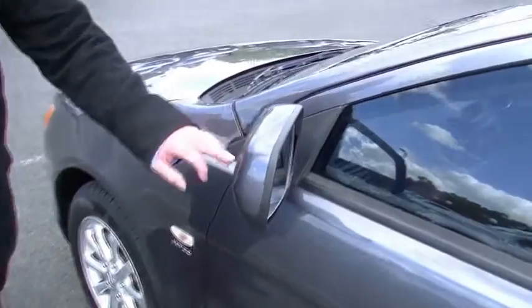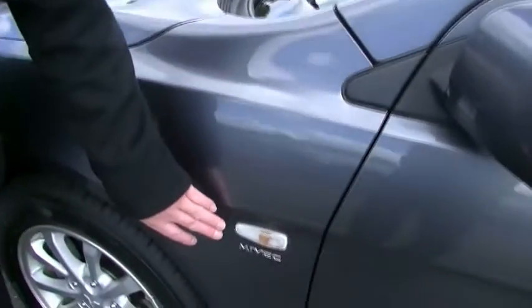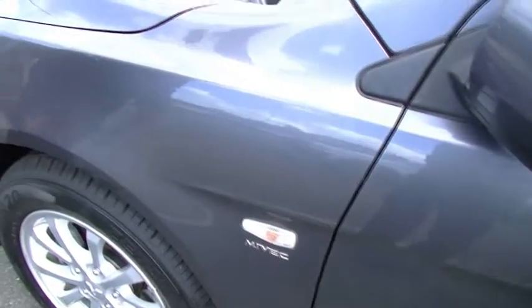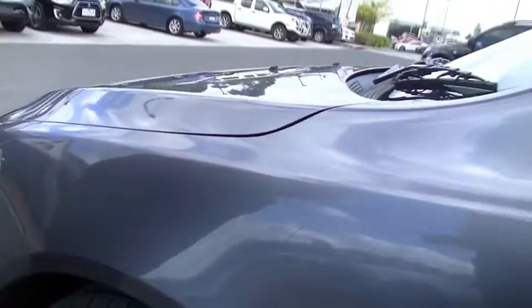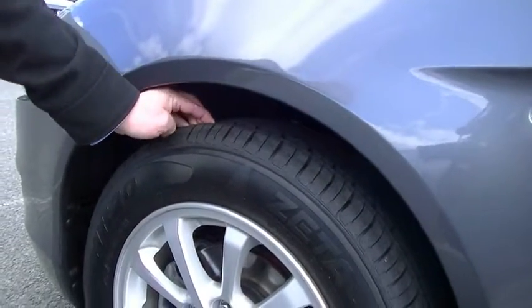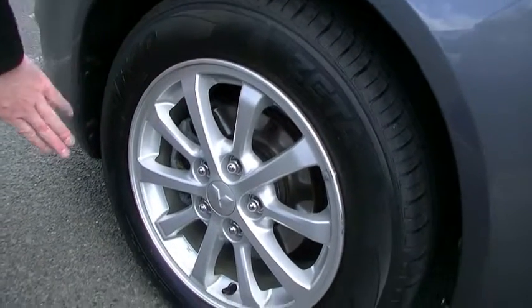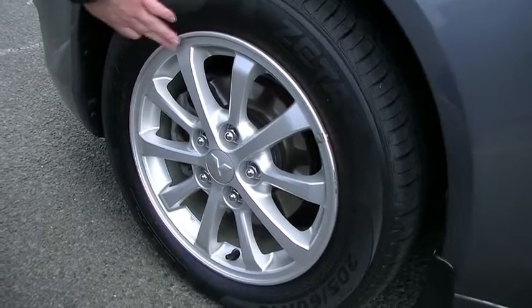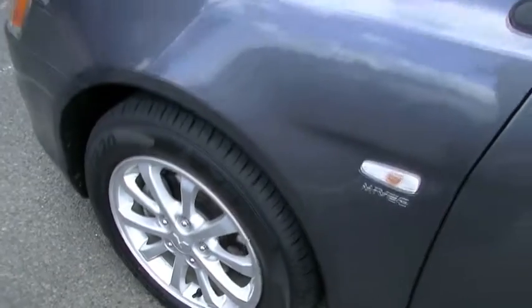A couple of little stone chips and marks on the mirror. And then once again, we do have our indicator and our nice MyVec badging on the passenger side. A couple of minor marks on the front guard as well. And once again, great tyre on the front. Now looking at this front rim, usually this is where you're going to get all the scuffing, and as I have a look around, I can't see any, which is really good.